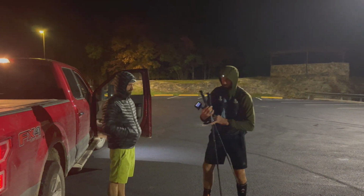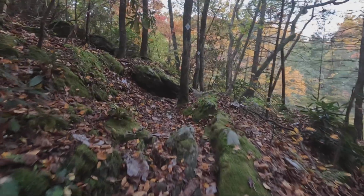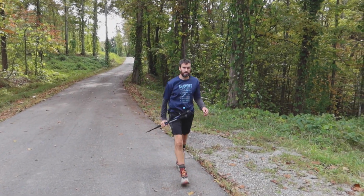Previously on Part 5 of the Sheltowee Trace fastest known time. We begin our day at 2:30 a.m., leaving Laurel River Lake and head into the technical Cumberland Falls section. After a nice aid stop at the Visitor Center, we try to make up some time on an easy road section as we near the final 100 miles.